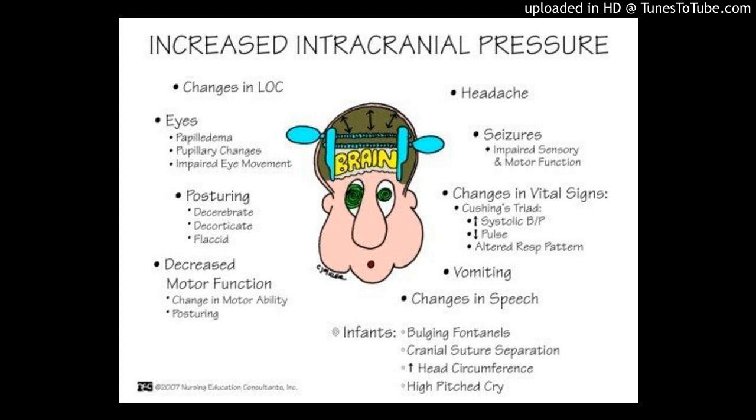Posturing, the cerebrocortical, flaccid. Changes in speech: verbal, confused, or can they have aphasia, meaning that they're having problems either understanding or speaking? You may see seizures in late stages.